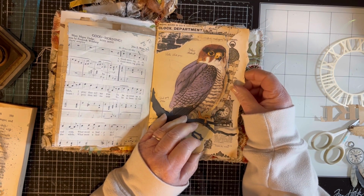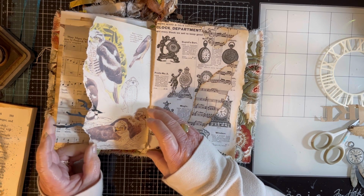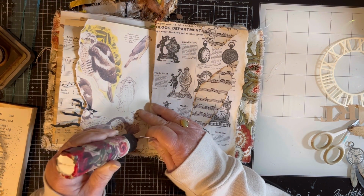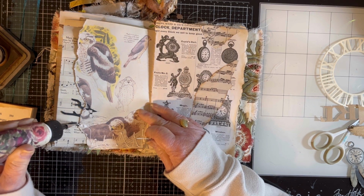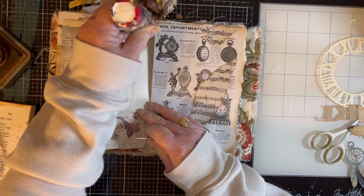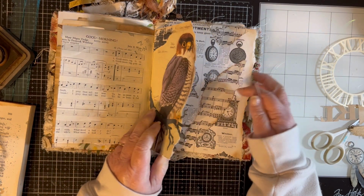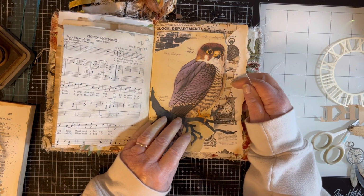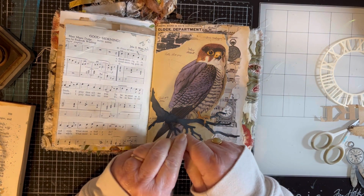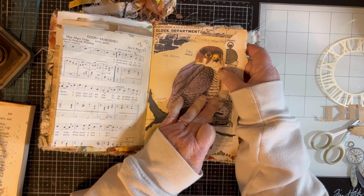Okay, now I'm going to glue this whole thing down on here. I'm going to use our glitter glue, just make sure I get a good bond. Okay, and what I don't want to do is I've got this little beak cut right here. I don't want that to glue down.